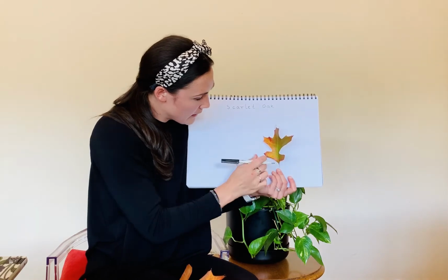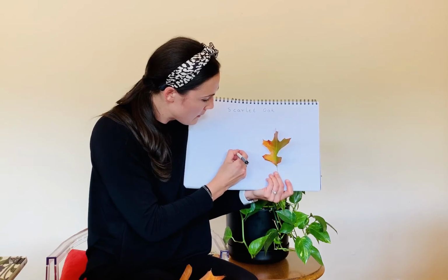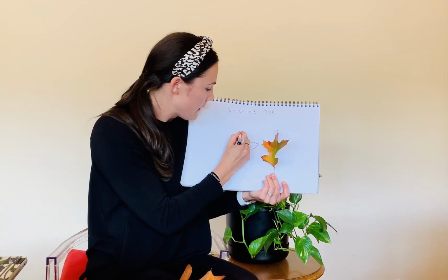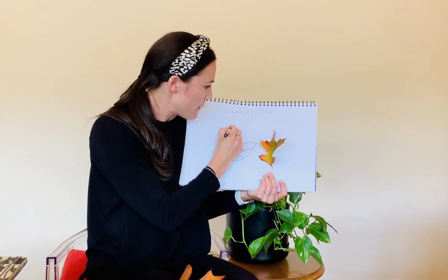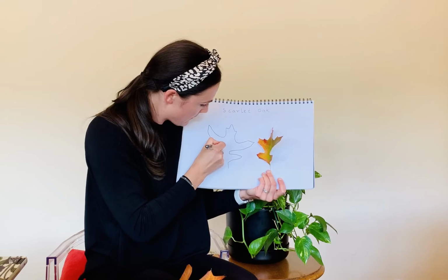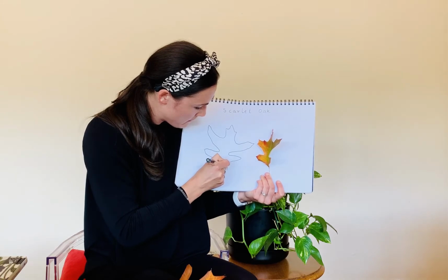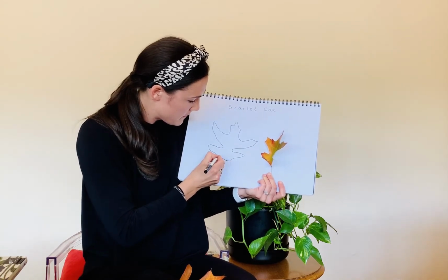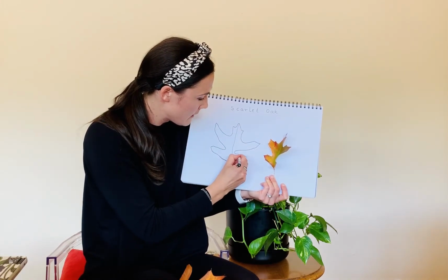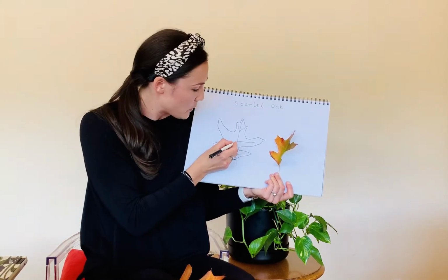So you might have the stem here, and then out from the stem comes one of those parts of the leaf and up. And they're sort of symmetrical on the other side. So you sort of have to try and make them the same, which is quite tricky to do. I'm still learning how to do that as well. And then down the middle, you can see that sort of vein going all the way down. And then it has all these lines all coming through there.